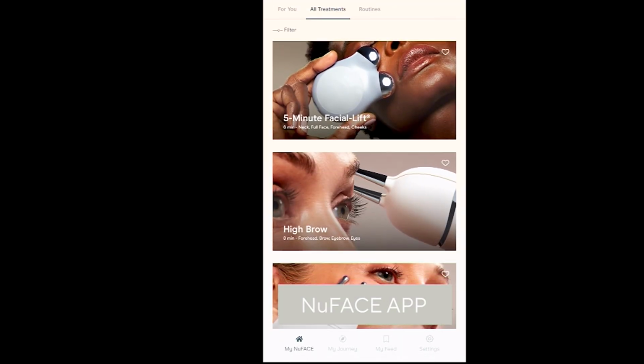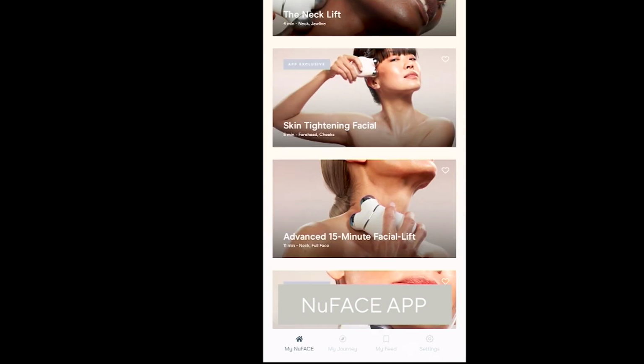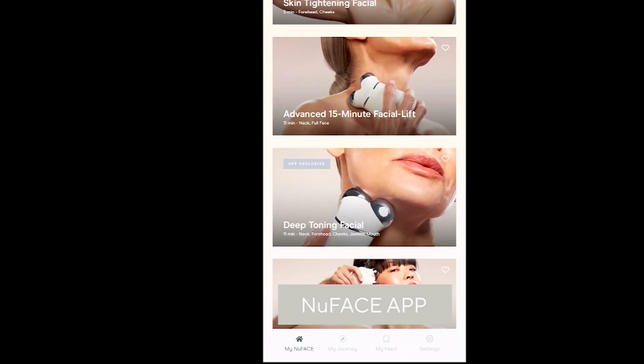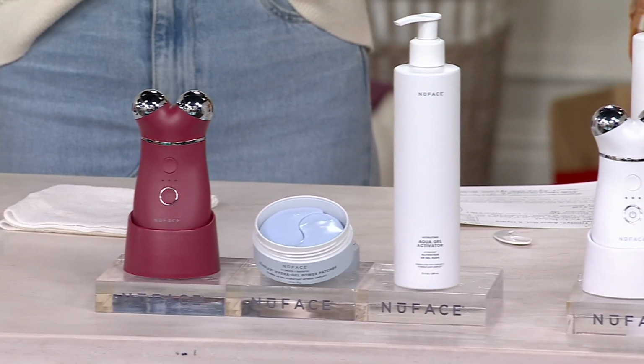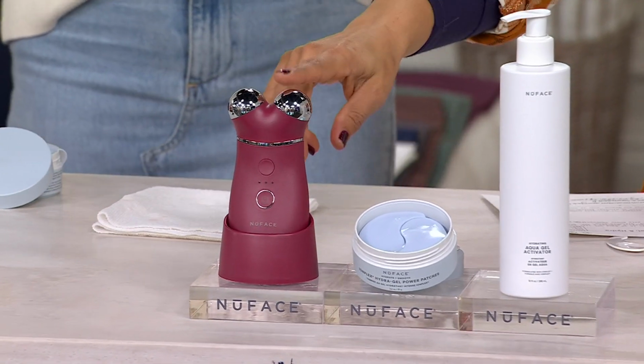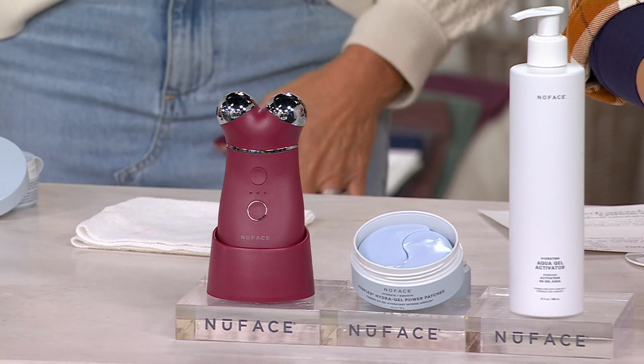Skin-loving ingredients. When I get it home, I'm not an esthetician, how do I use my NuFace? So the beauty of that is we also have an app that you can connect to. It's like having me with you at home, a virtual esthetician. It'll show you where to apply the spheres, how much activator. There's multiple treatments you can do, 2 exclusive treatments to the app. We have a deep toning and skin tightening facial as well. Dark cherry, white and blue.